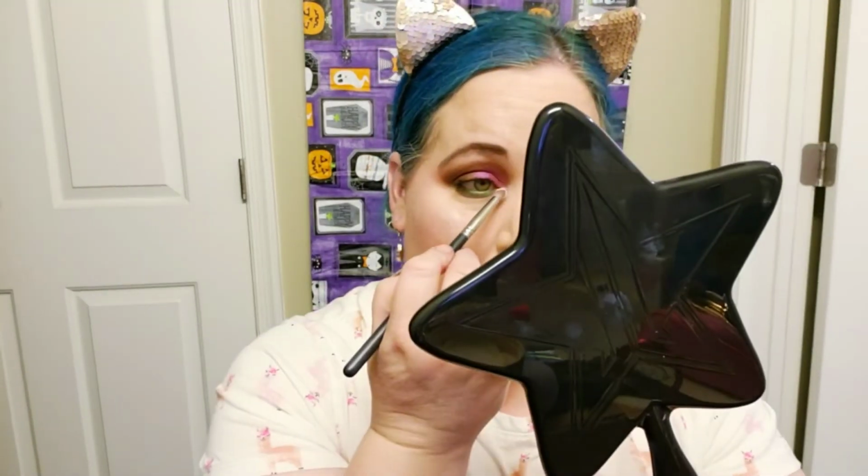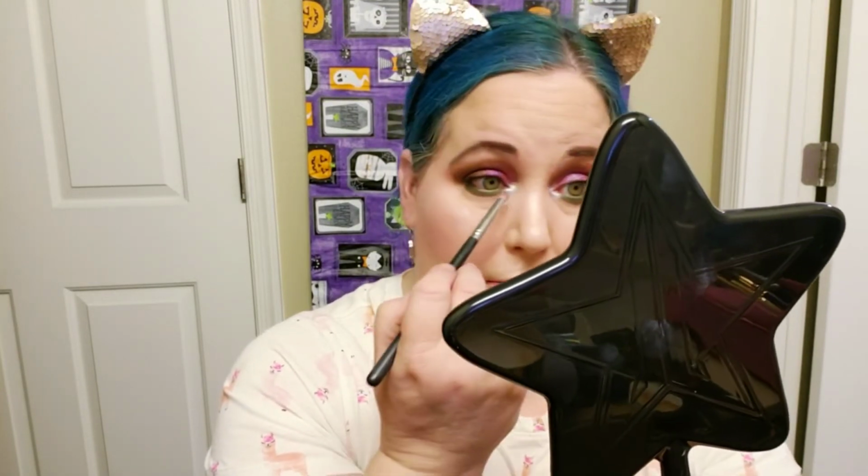So I'm going into my highlight today, which is the Bitter Lace Beauty Candy Corn colored highlighter, called Toothache, and I'm just gonna use that for my inner corner highlight. And that is, like I said, what I used on my face as well. That's a little bright. Clean off the brush and kind of blend that out. Okay. And I already put mascara on my top lashes. I just need to put it on my bottom lashes.